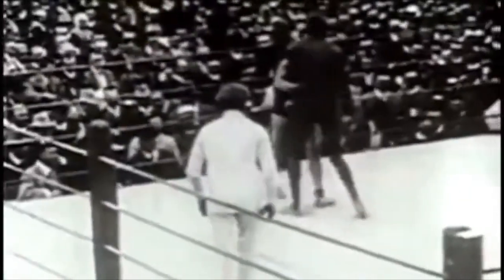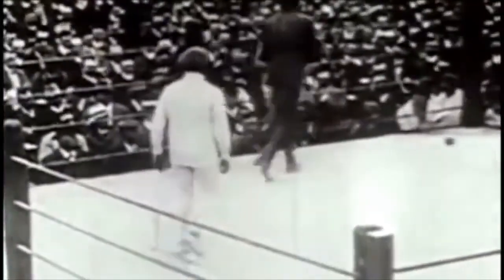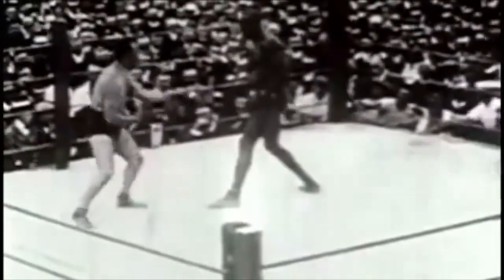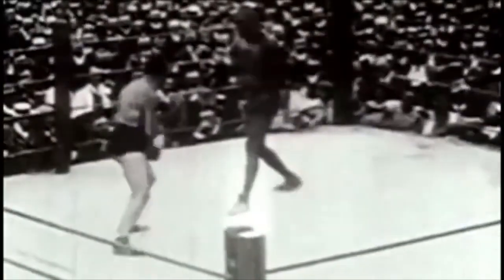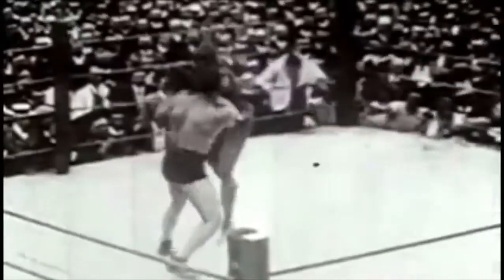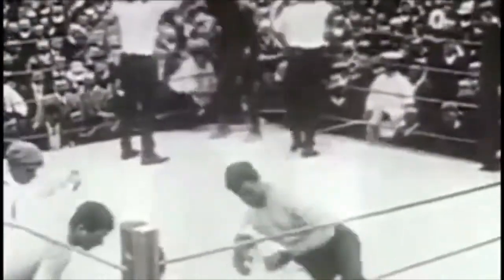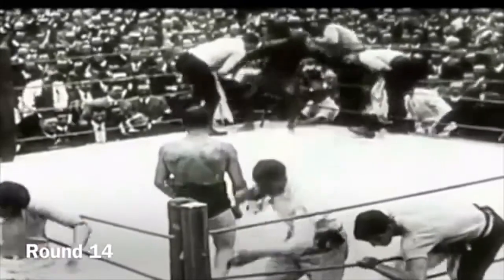Johnson closes in, completely tying up the champion. He forces Burns back in the clinches and literally handles the champion with ease. As round 11 comes to an end, there is almost a general feeling of compassion for the impossible task which Burns has undertaken. Round 12 was all Jack Johnson.